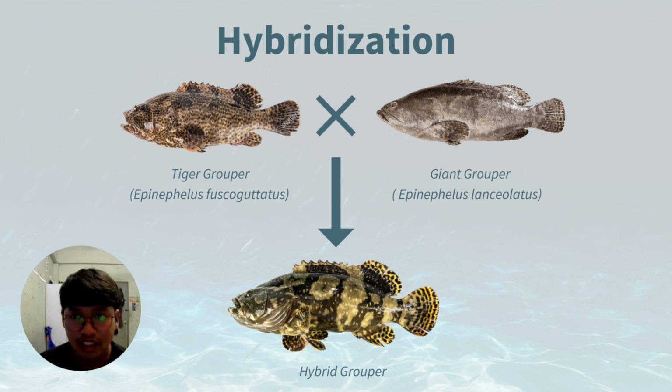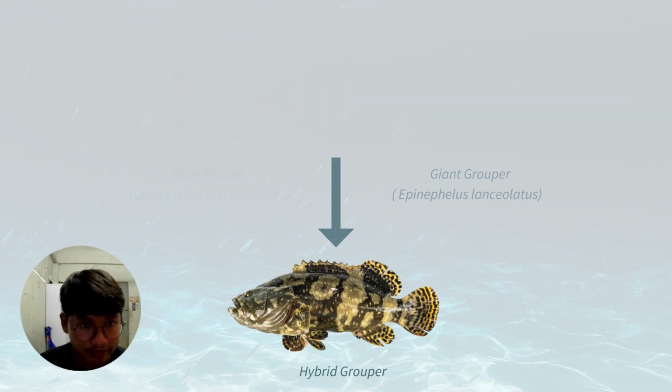And the last one is market preference. Market preference and consumer demand also influence the choice of parent species. If there is higher demand for the taste, texture, or appearance of the tiger grouper, using it as the female parent in the hybridization process may help to retain those desirable traits in the hybrid grouper offspring.